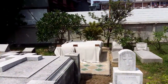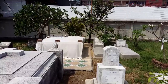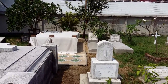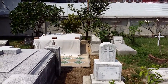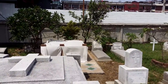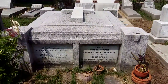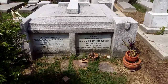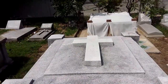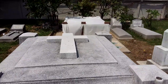There is a little, well, maybe two graves there at the back. Maybe that is someone who has been recently buried, or it's empty for someone that's about to be buried. I'm not sure. If you do know why they put the cloth over it, let me know in the comments section. That is beautiful. So we've got two people in this grave. But, I mean, I'm not a religious person, but that is still a very beautiful grave there.